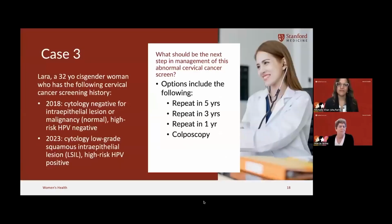Great, thanks. So there's a lot of women who have abnormal PAPs that we just don't know what to do with. So for example, my patient Laura, who I just did the PAP and the HPV, and her cytology showed LSIL. She had a high risk HPV. Negative cytology and HPV 5 years ago, but now I have this abnormal PAP and I'm just not sure what to do. Do I repeat it in 5 years?